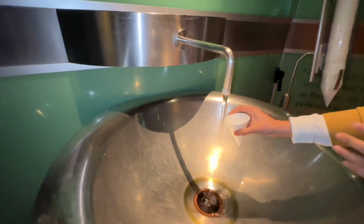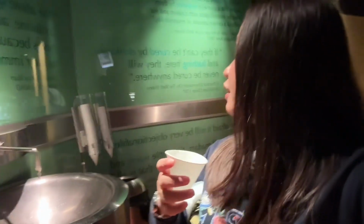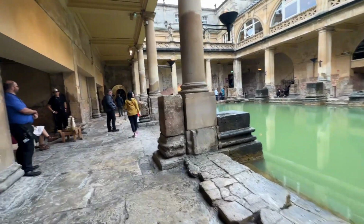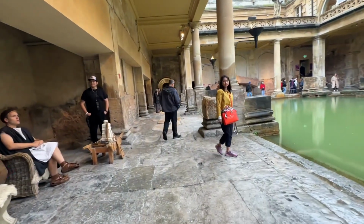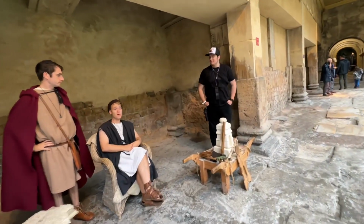By the way guys, you can taste the spa water, with 43 minerals in it. You can also talk to the Romans. They really bring to life the idea of the Romans living 2000 years ago. They stay in character, and if you ask them to take photographs, they will not do it for you, but they will offer to pose for a portrait for you.